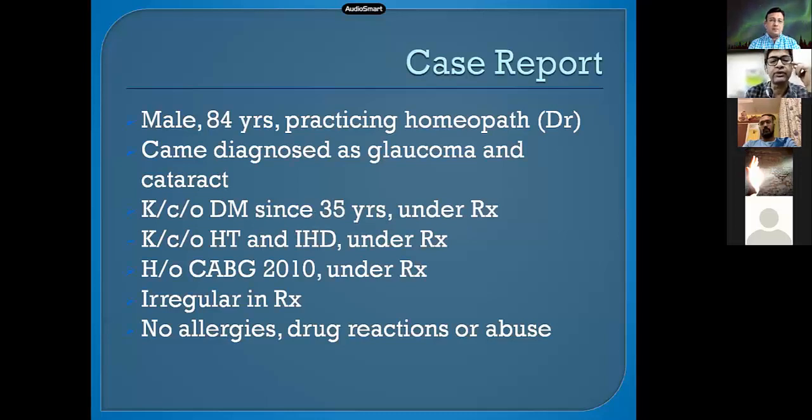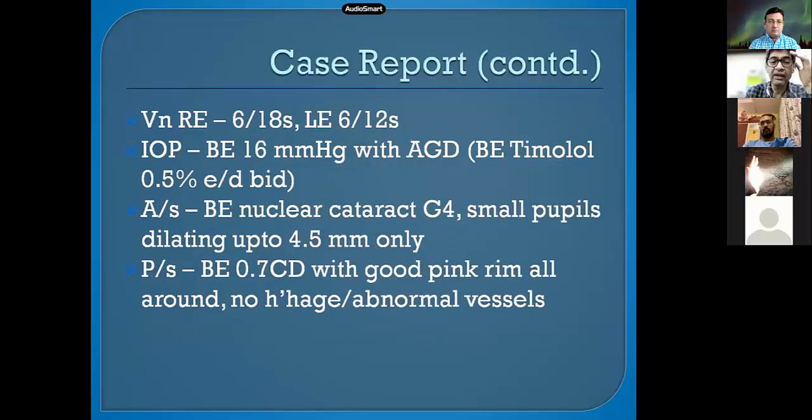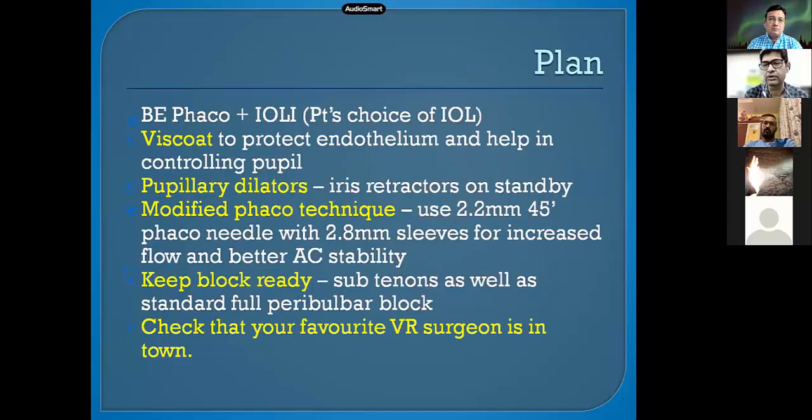It was a male, 84 years old, diagnosed with glaucoma and cataract, diabetic, hypertensive, ischemic heart disease, CABG, everything you can think of. His vision had gone down sufficiently that he wanted surgery. He had nuclear cataract grade 4-5, and the pupils were very small, not dilating beyond 4.5. His CD ratio was 0.7 because he is a known case of glaucoma. The plan was to do both eyes phaco with IOL, with the patient's choice of IOL.